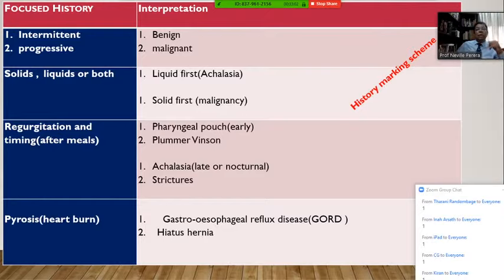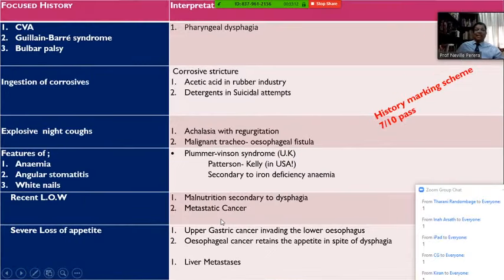I'm sure your general surgical lecturers would have told you this repeatedly. They are two different things, because one need not have the other. And then we again look for these marks. See this, there are 10 marks in our marking sheet, in my mind. So if you get 6 or 7 of these, then generally you pass that part of the history.